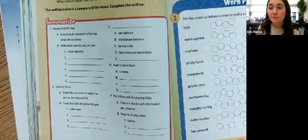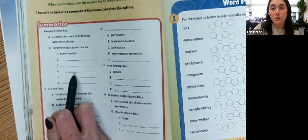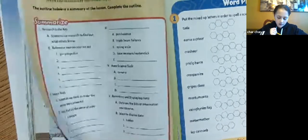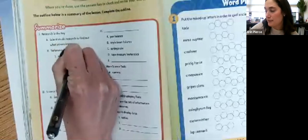So what are some other reference resources you can use? I have encyclopedias. What else can we use to do research? Charlotte. We can also use to do research is we can look on a website. Science websites.